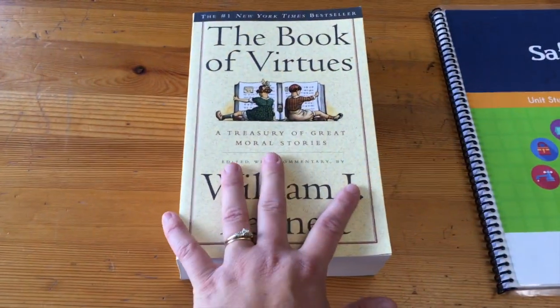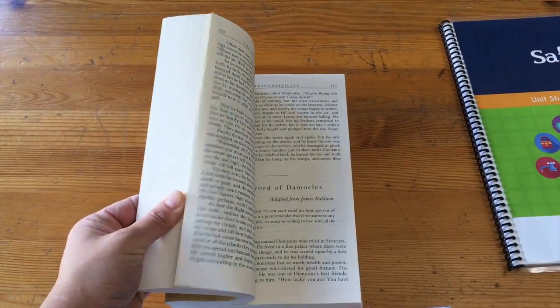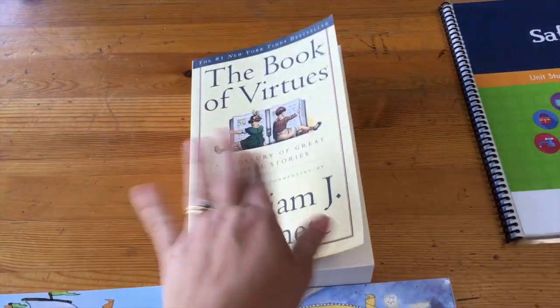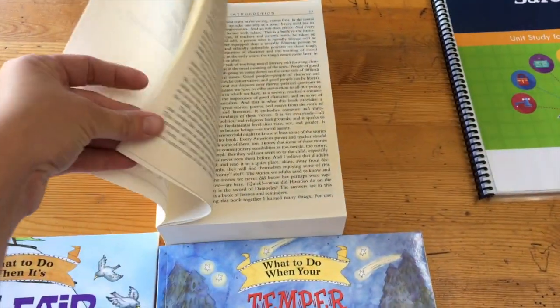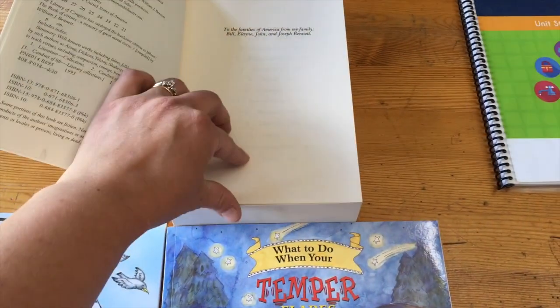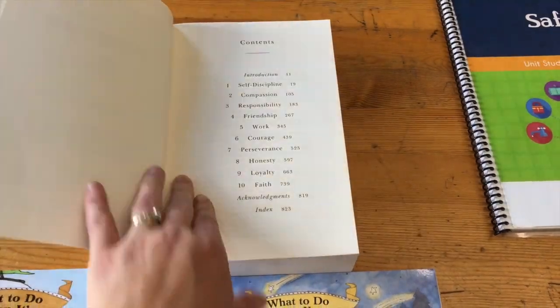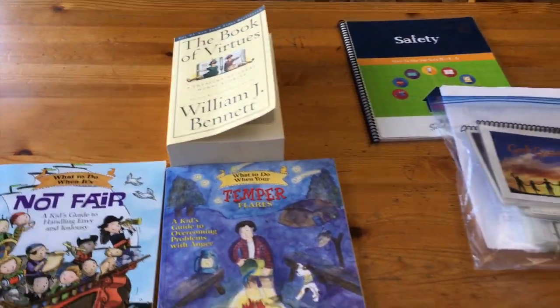I also have this book here, the Book of Virtues. I want to start using this. I'm still figuring out exactly how I want to do it. If I want to just pick and choose a few to get us through the year, to go through the whole book, like all the topics in here, or if we want to do it slowly. So if you've used this book, let me know how you worked it. There's 10 chapters, or sections, and what worked for you. Let me know, because I'm still working on figuring that one out.